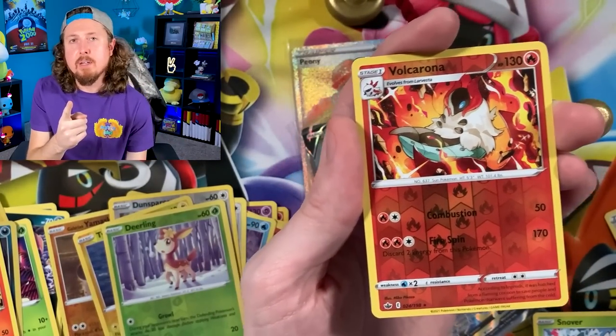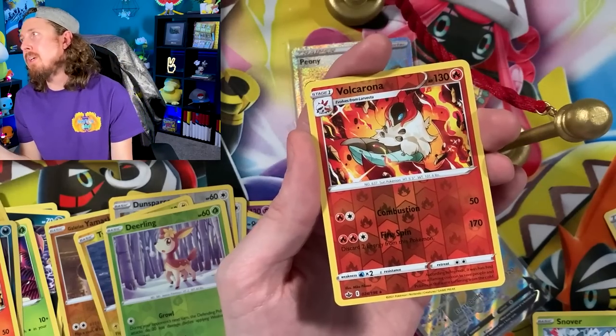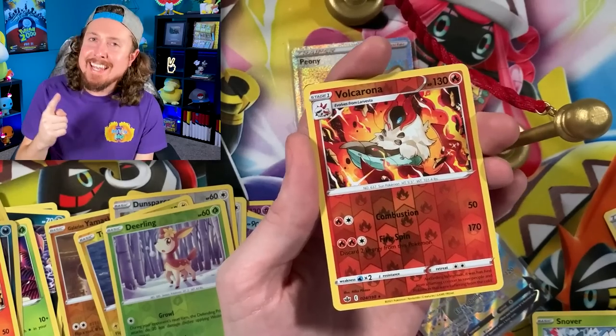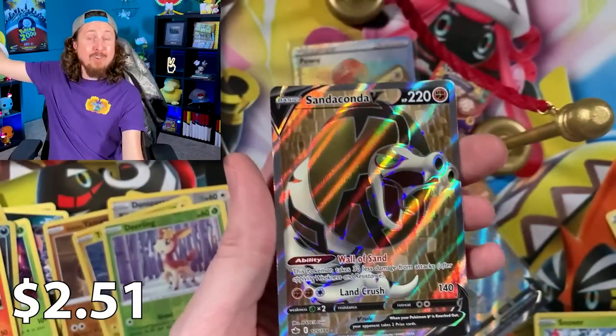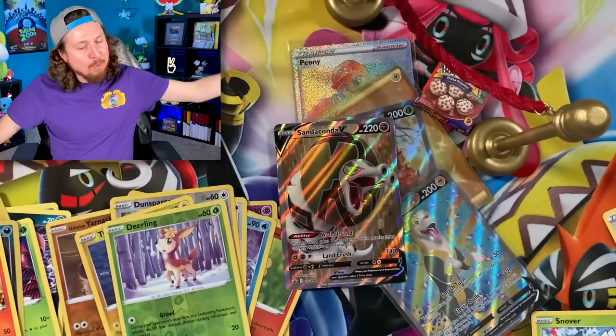And Breaking Family, we are ending on... Can I get a drum roll, please? Thank you. We are ending on... Oh, we got a full art! Sandaconda V, you did not ruin the party!